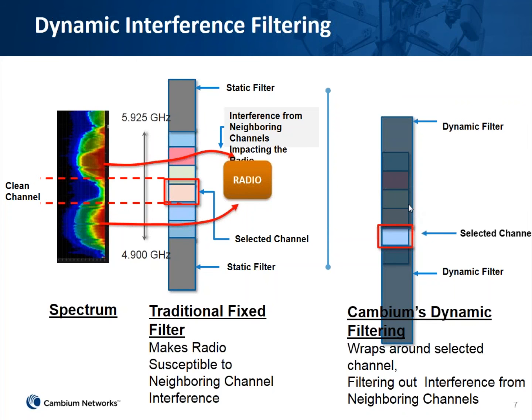So both of those will be coming down the pipeline pretty quickly. In fact, we're just starting some beta testing now with the 30 megahertz channel, and things are looking quite good there. So that's well on track.